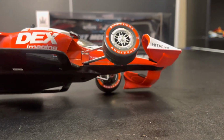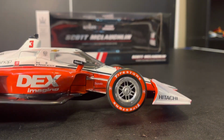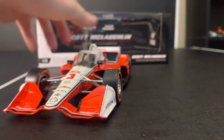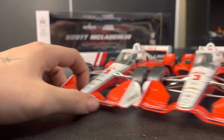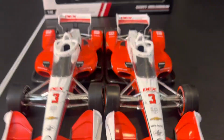And surprisingly, there's no aero screen coming up or anything, and the bulkheads and everything are all snapped together properly, which you know I've had a big issue with. This has been a solid car, and we actually have the standard release Dex Imaging car here. The red is actually different.